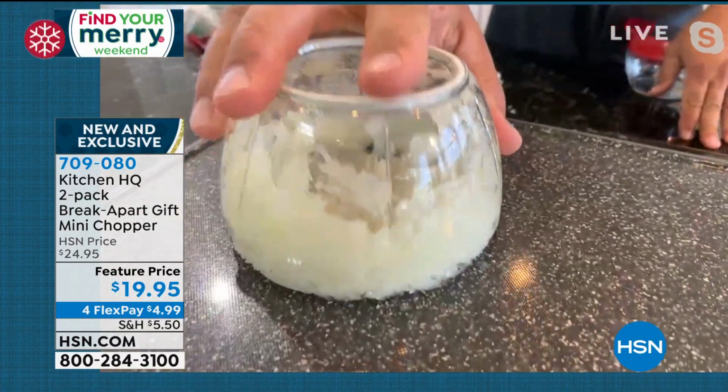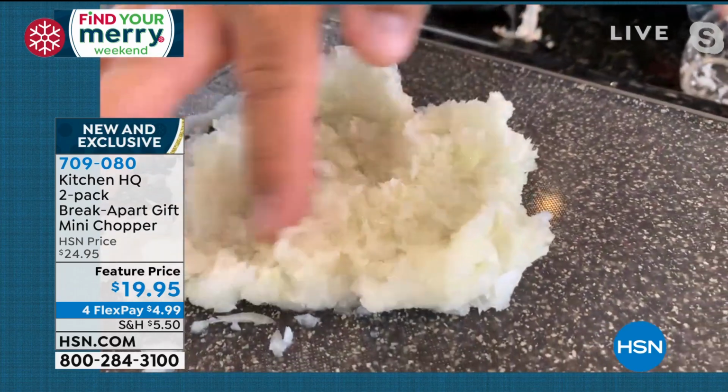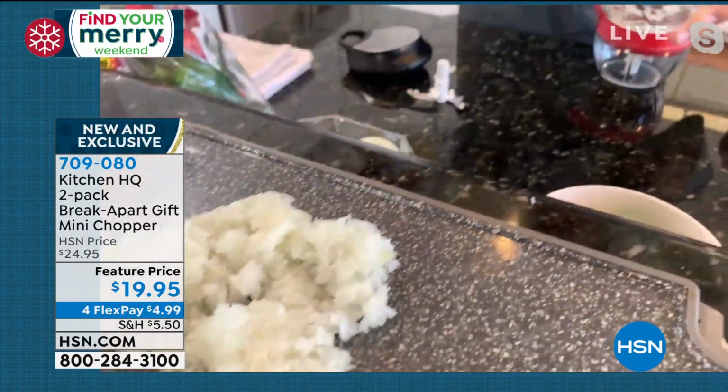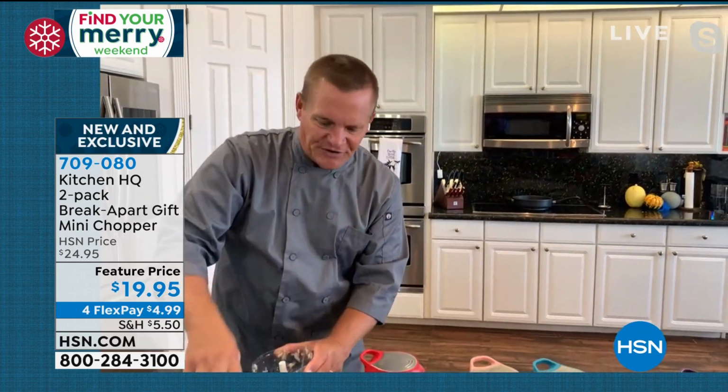Here, I'll just plop this out here in the front on our Kitchen HQ cutting board with the built-in knife sharpener. But look at this. I mean, it comes out absolutely perfect. As fine or as coarse as you like. And you're not crying. You just rinse it out. That's right, all the tears are inside there.